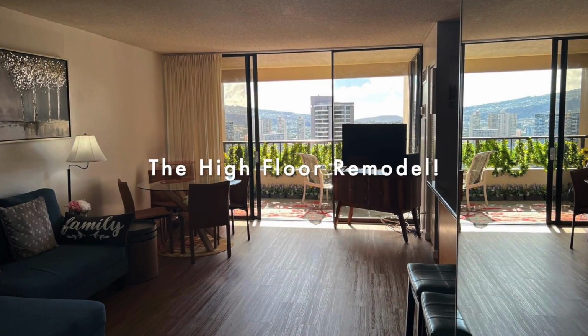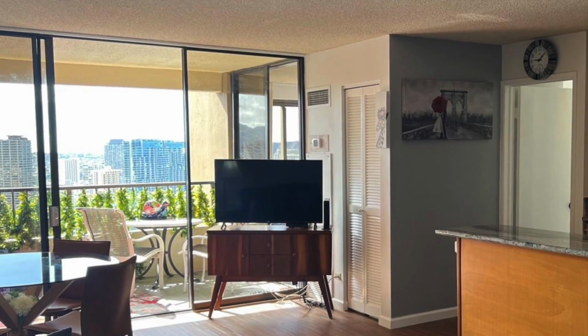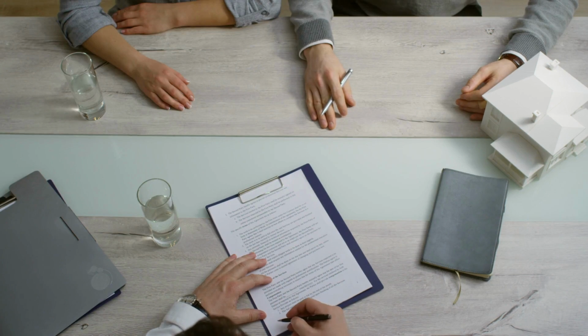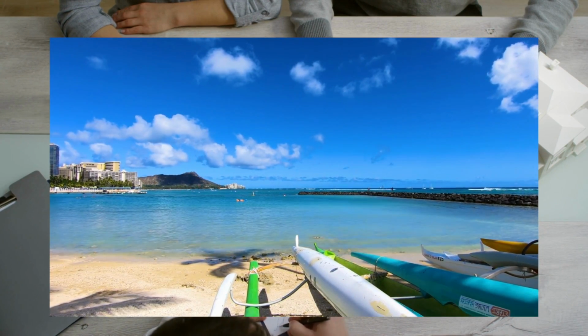So there you have it. Which one do you think we picked? We picked the high floor remodel. But we didn't get it. But it was okay. Back to the drawing board, time to make an offer on something else.